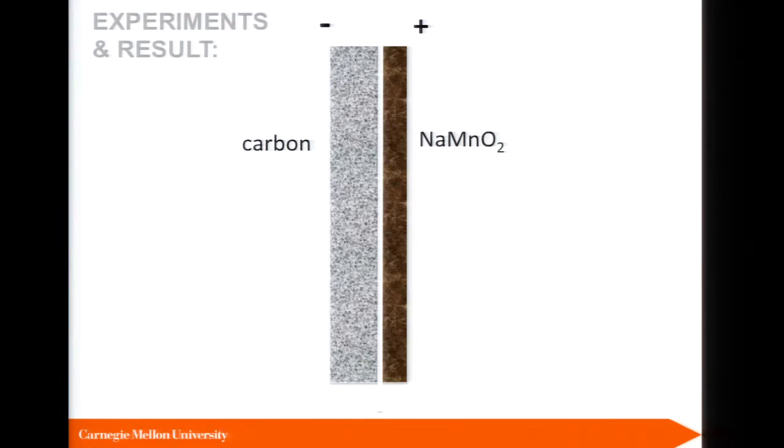It's got very low-cost carbon as one electrode and a manganese oxide material on the other, on the cathode side, the plus side, that can accept and reject sodium ions. So when you charge the battery, the sodium goes in the carbon. When you discharge it, it goes back in the manganese oxide. And these things are very inexpensive. And the kicker is the electrolyte is sodium sulfate and water, so it's essentially a salt water.